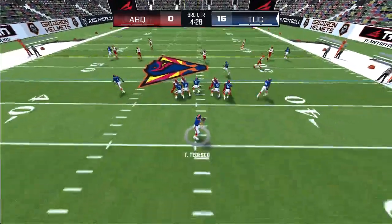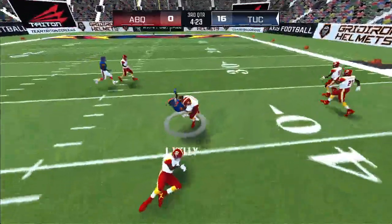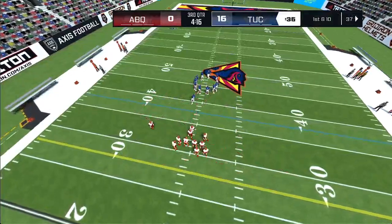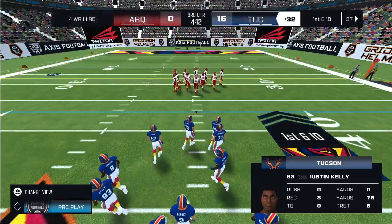The quarterback dropping back. Makes the throw past the first down. Good enough for a first down. The offense is giving the chain gang a workout down there. They were barely set before needing to move.